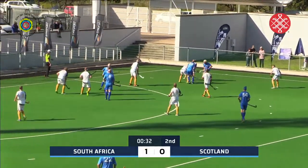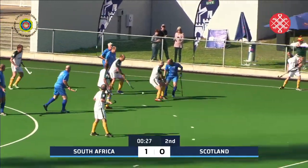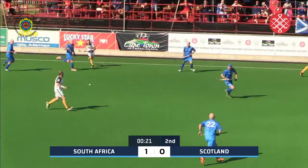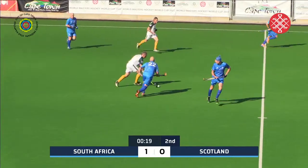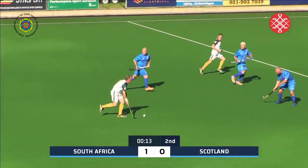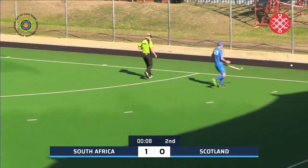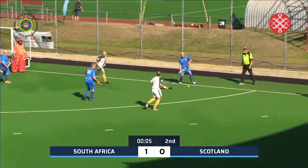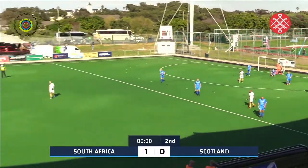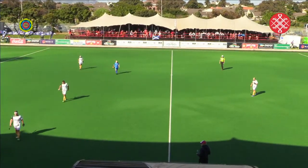Continuing to probe that right-hand side is Scotland, but tackle made by South Africa as they continue to run the ball out of the back line, and that's good play on that left-hand side. Switch of play available for them. It does come to the midfield. John through the middle. Good roll by him. He's got Bell on the right side. He does indeed go to Bell. Keeps the ball in, does Bell, just barely. And that signals the end of the second quarter. So at halftime in this men's over 55 division game, it is South Africa 1, Scotland 0.